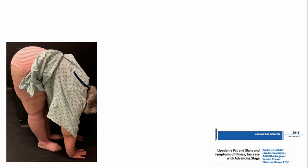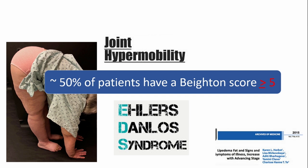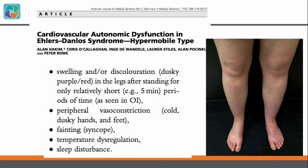Well, because of Dr. Erbs' phenomenal work she's done in the lipedema population, she's identified that half of all lipedema patients have a Beighton score of 5 or greater. And that begets the question, what percentage of those actually have Ehlers-Danlos syndrome, which we know is in the differential of acrocyanosis. And we know that when you have Ehlers-Danlos syndrome of the hypermobile type, which is probably the most common type to complicate lipedema, you can get the following disorders.